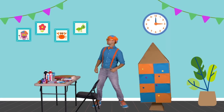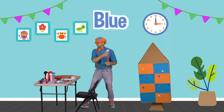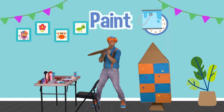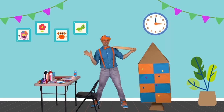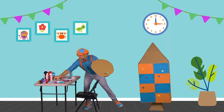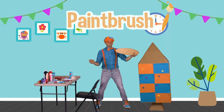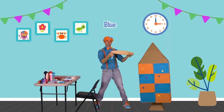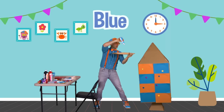Yeah, the color blue. Okay, let's take some blue paint and my painter's palette. I'm an artist. And let's take a paintbrush. Ooh, I love painting. Okay, and let's squeeze some blue paint right on top.